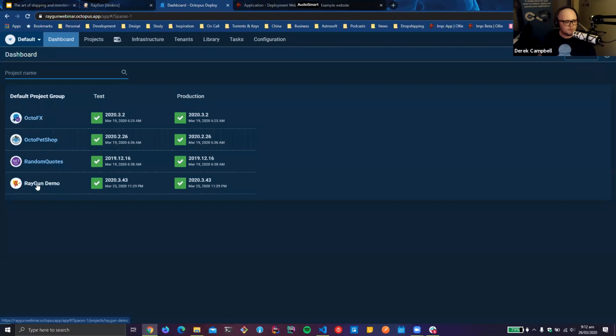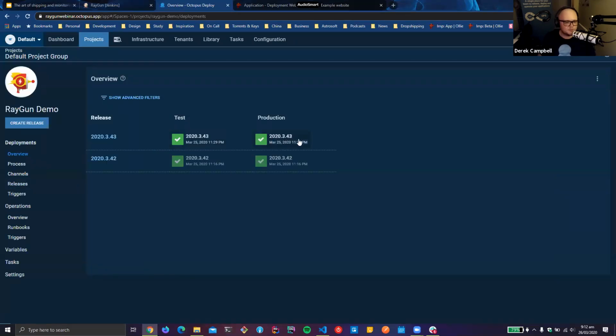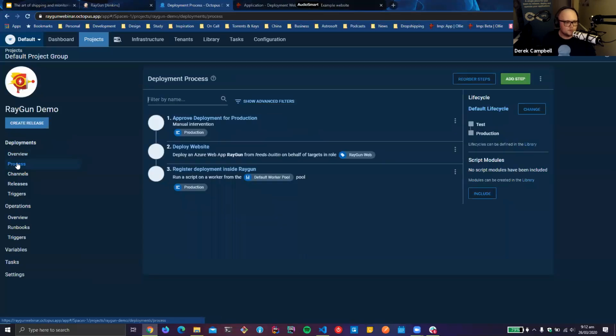So let's jump in. We've got the Raygun demo. And so this is a dashboard. This is where you can track which version of what software is where. And then this is where you've got the deployment process. As I mentioned earlier on, this is where you configure your deployment process once, and then you can set it and forget it. And this is where the consistency of Octopus really comes into play.